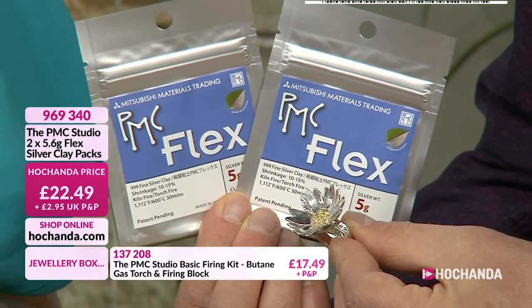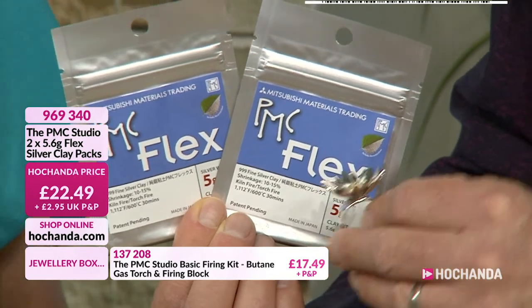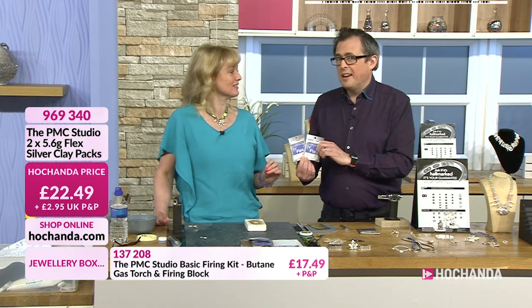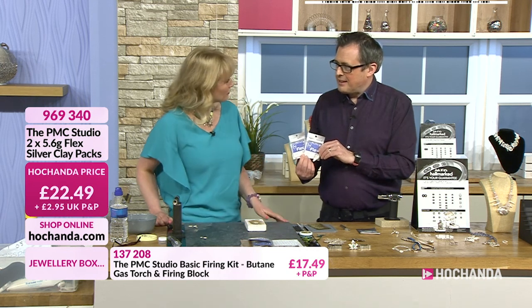And it is nice that it has an inherent value. Silver never goes out of fashion. If you think, we've been making jewellery for thousands of years. And somebody earlier when I was setting up was asking, do you sell much of your work? And I say, you know what, I never sell any of my work, because you never have enough samples. There's always something you can do, or something different to make.